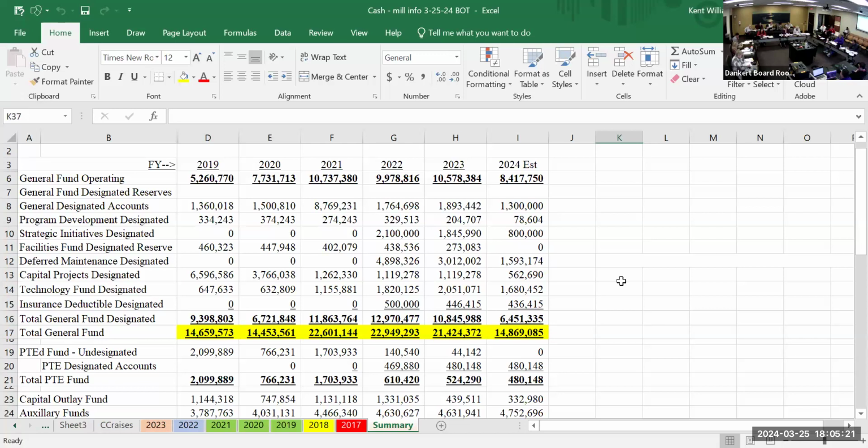But I think this is very important context in that sometimes it seemed like we were having a lot of cash balances, but they were from one-time money, and that is only going to take us so far. So again, I think this was important context that I felt should be shared, and I'd be happy to answer any questions if you have them, or try to.